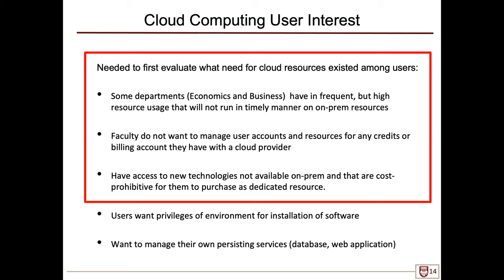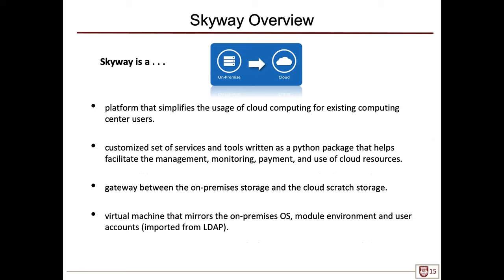So the first three items are what we focused our efforts on in thinking about how to build out a hybrid cloud computing technology. Okay, so Skyway is the hybrid solution that is meant to bridge between the on-prem HPC cluster and cloud services. It simplifies the usage of cloud computing for the existing computing center users. So requirement one was, as a PI, I don't want to manage users. Can you please set up something that does this automatically for me?